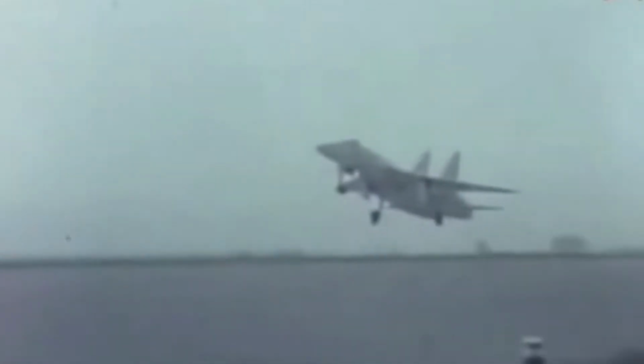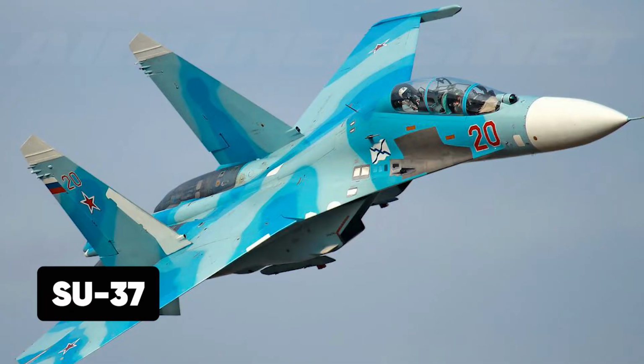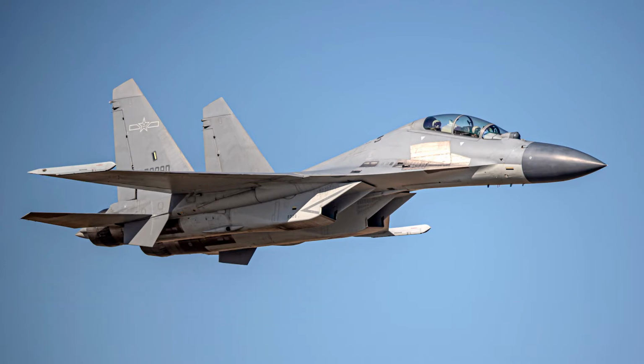These variants include the Sukhoi series and the Shenyang series. In the Sukhoi series, you have the Sukhoi Su-30, Su-33, Su-34, Su-35, and Su-37, while the Shenyang J-11 and Shenyang J-16 form part of the Shenyang series.